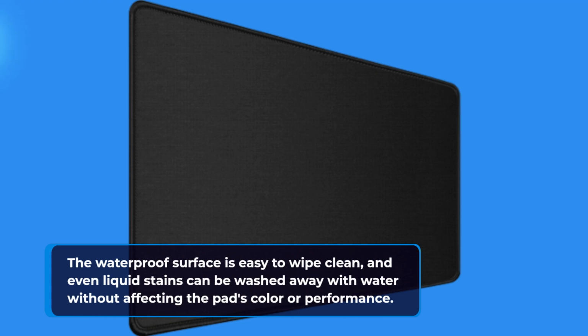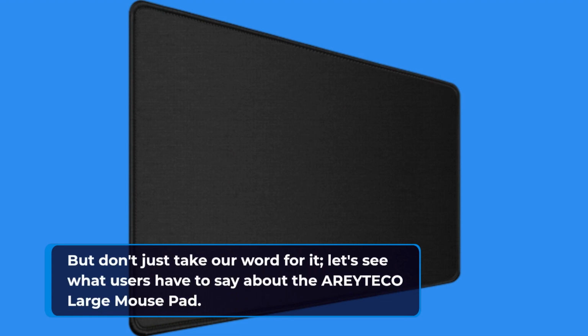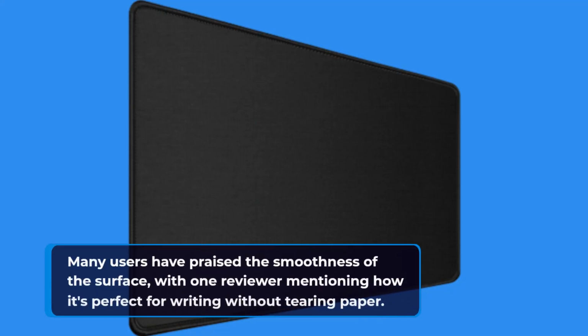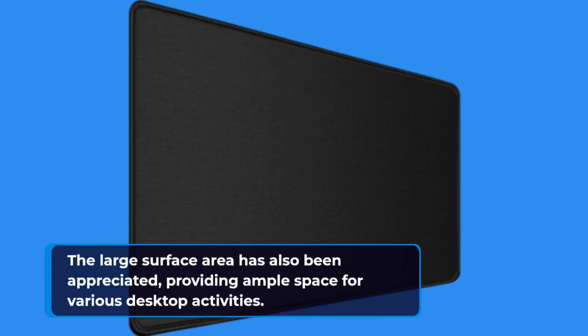But don't just take our word for it. Let's see what users have to say about the AREYTECO large mousepad. Many users have praised the smoothness of the surface, with one reviewer mentioning how it's perfect for writing without tearing paper. Others have highlighted its durability, stating that it holds up well even after a year of use. The large surface area has also been appreciated, providing ample space for various desktop activities.